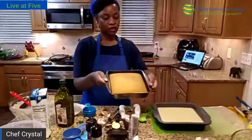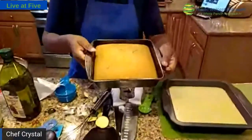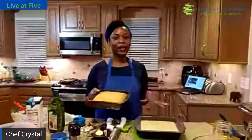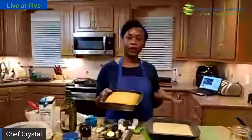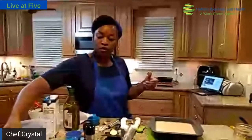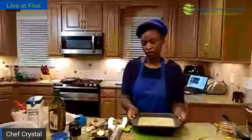So this is our finished dish. It has a nice texture. It's nice and firm. It's not too soft, even though this looks concerning. Do not add more flour to it. You don't need to. It will firm up and rise up just like this. I'm going to actually put this over here.